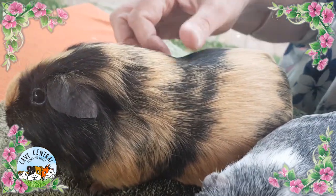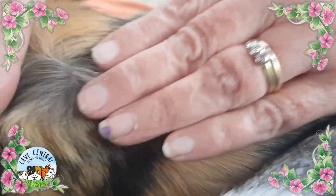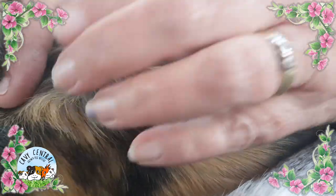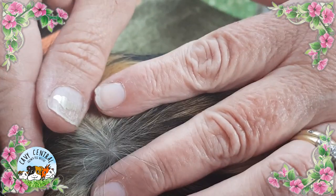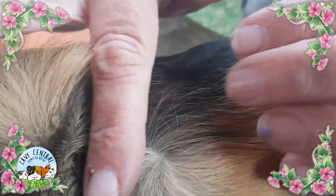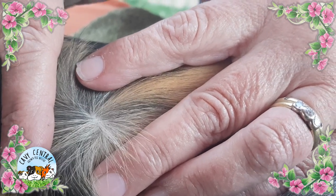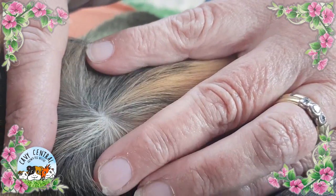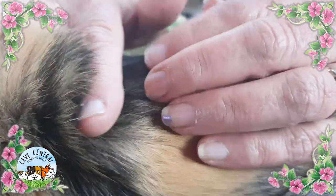And again, if we look on closer examination, looking right in at the coat, you will notice there, look, there's one right under my finger, a white hair interspersed with the other colours. So she's also a roan, genetically roan carrying guinea pig. Can you see the white hair? I hope they're showing up so you can spot them.